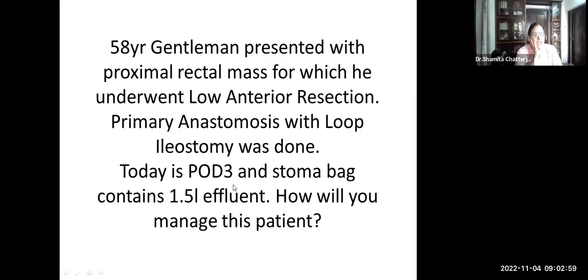See, there is again no textbook answer to this. There are two schools of thought, that means an early stoma closure versus a delayed stoma closure. Delayed can mean anything after 6 weeks. Suppose you agree with your oncologist, you have a team meeting and you decide that let him finish his adjuvant therapy, then I will close the stoma. That is a delay. But suppose it was a road traffic accident with a blunt injury and the patient is otherwise well maintained and you've done a stoma because of the lacerated gut, you can very well close it much earlier.